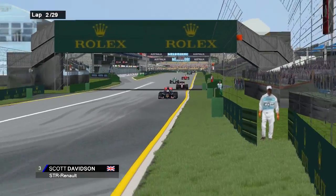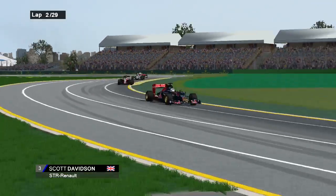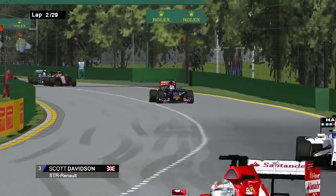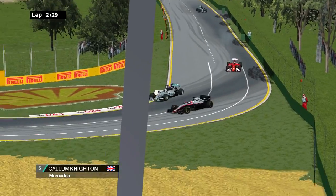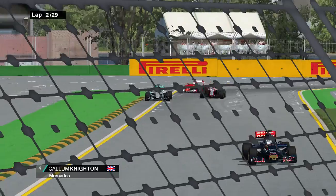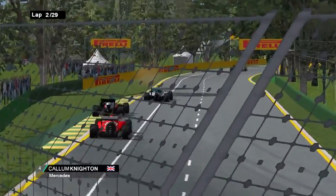Sam Carpenter in second. Scott Davison's made up 3 positions, is now in 3rd place. Liam Mangan in 4th place, so he's managed to hold on to his position. Callum Knighton up into 5th place, which is an incredible start from him from P14. You can see he's looking for a move down the inside of Liam Mangan into turn 3 here as he tries to hold it round the outside. Got better traction on the outside line, trying to hold it round the inside, squeezes Liam Mangan onto the curb, and that's a really great move there from Callum Knighton.